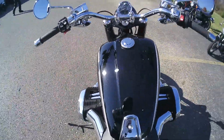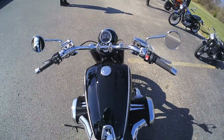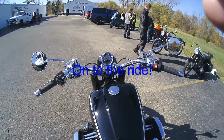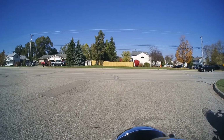I want to show a little top view of it with the controls. So it's got an old school look to it. It's a big bike. See how it compares to my R80/7. Is it a good looking bike?